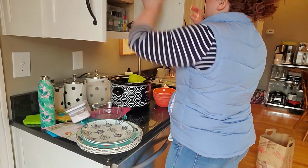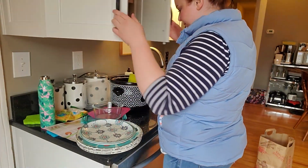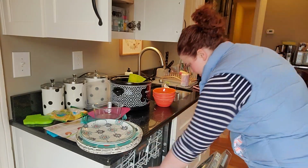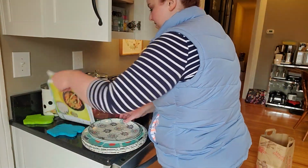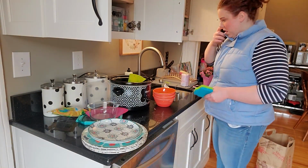It was seriously causing me a lot of anxiety all week just looking at this kitchen, and I want to report that it has now been a week since I've cleaned this kitchen, and it's not perfect now, but it actually has stayed.